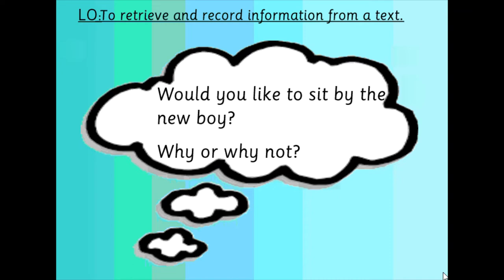Or you might not have wanted to sit by him because people said he had a contagious disease, and that might have frightened you. But yes, you might have wanted to sit by him because you wanted to find out more about him and be his friend. Show some of those French values, Year 4, that I know you are so good at. You could help him and show him what to do if he was stuck with his work.